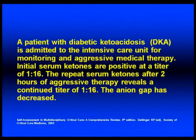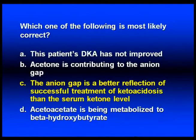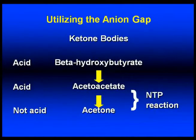A patient with DKA is admitted to the ICU for monitoring and aggressive medical therapy. Initial serum ketones are positive at a titer of 1 to 16. The repeat serum ketones after 2 hours of aggressive therapy reveal a continued titer of 1 to 16. The anion gap has decreased. Okay, we're not going to do this interactive, but I did want to review this. The anion gap is a better reflection of successful treatment of ketoacidosis than the serum ketone level. The patient's DKA has improved. Why? Because the anion gap is decreased. Acetone doesn't contribute to the anion gap. It's not an acid. And acetoacetate is not metabolized to beta-hydroxybutyrate, as we mentioned earlier.